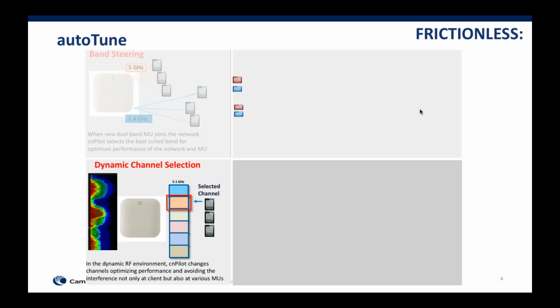The RF environment, the RF spectrum around where you have installed your AP, is dynamic. It can change day to day. People might install new wireless devices. They might install metal objects around your AP that can change what the spectrum looks like. So it's essential that the AP be flexible and react to its environment quickly.